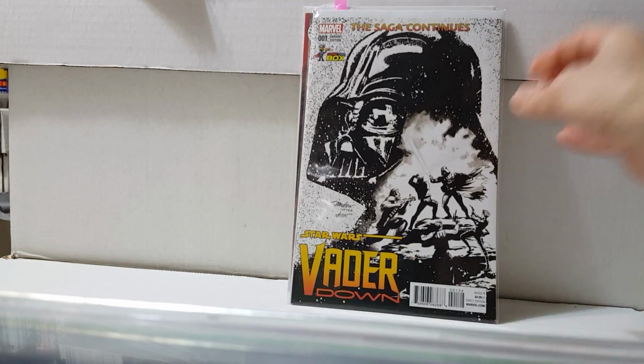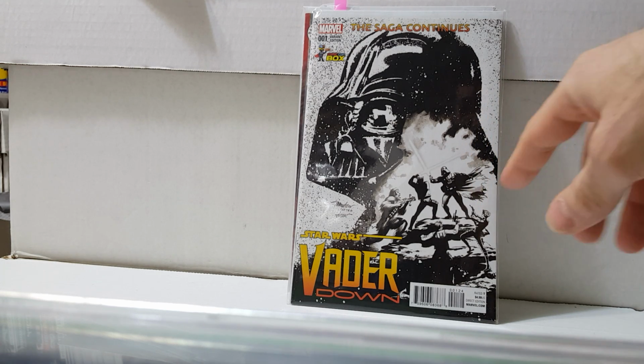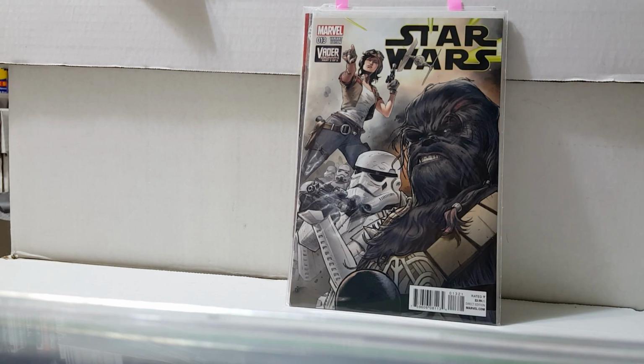Couple more books. I think these came from Undisputed Frost. It was a trade. I think it was Joe. If it wasn't you, I apologize. But this is Vader Down, the black and white comic box variant. And then this is the variant to Star Wars 13.